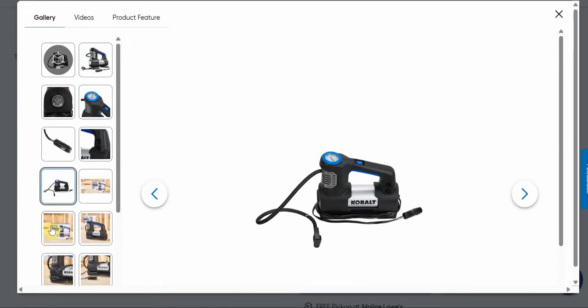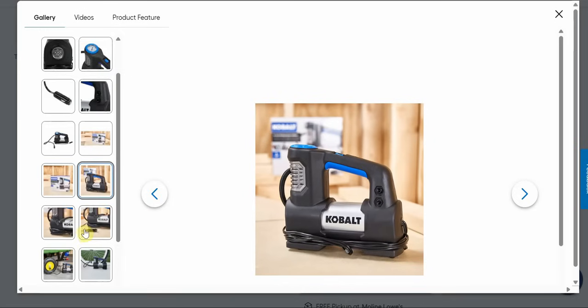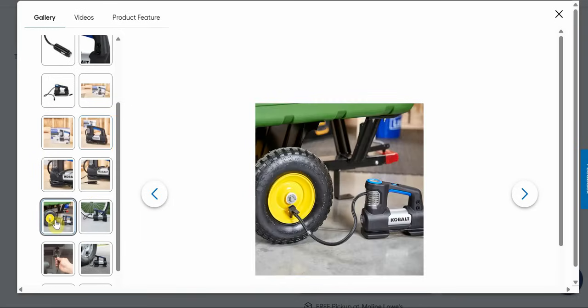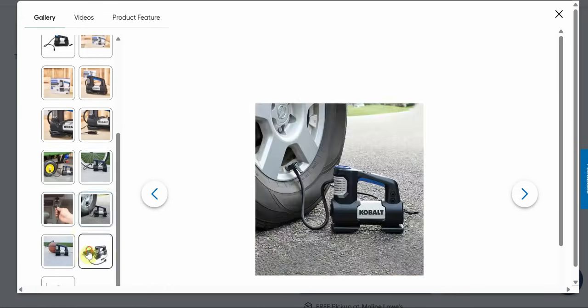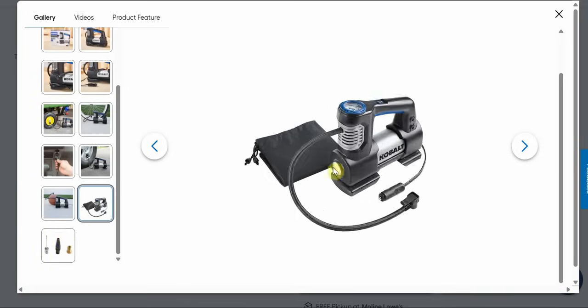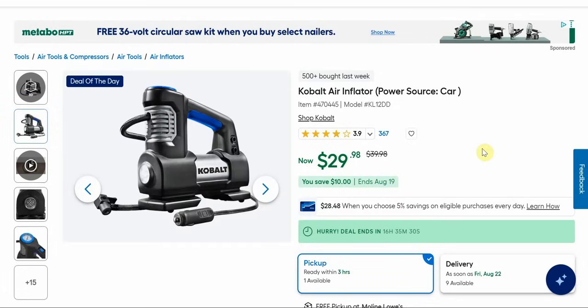Now, the reason I was on the fence is because sometimes we get these plug-in ones on Amazon that are about $20. So I definitely think we could find cheaper ones, but if you prefer a Cobalt, something you can go to Lowe's if it broke and just return it, or if you want the brand name, it is $10 off today, but it's not the cheapest price you'll ever see. It's $29.98 on your Cobalt.